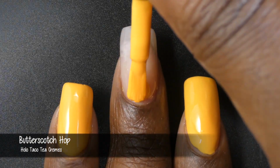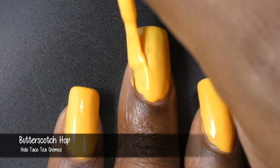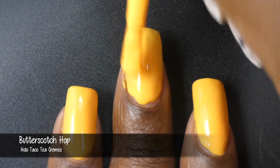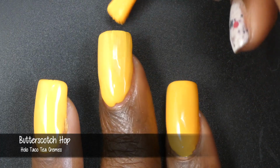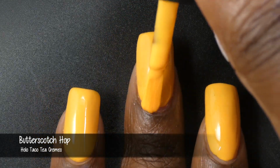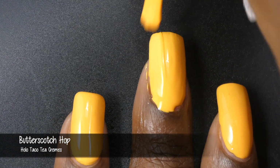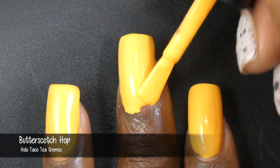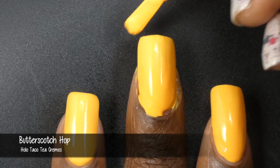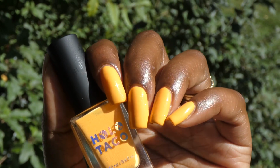Next up is Butterscotch Hop. The brand describes this one as a cheery marigold shade that is a bright butterscotch. Butterscotch Hop had a fantastic formula. I was extremely impressed by this polish. Yellows are notorious for being very finicky and difficult to work with, but I found this one was really, really great. It did feel slightly on the thicker side, but again, around what I come to expect for more opaque creme polishes. This self-leveled like a dream.